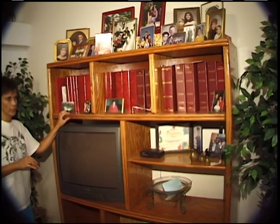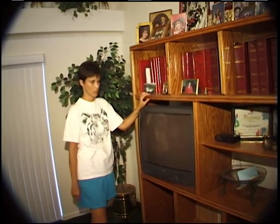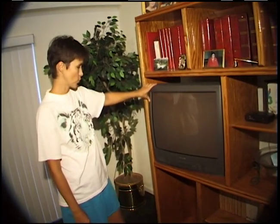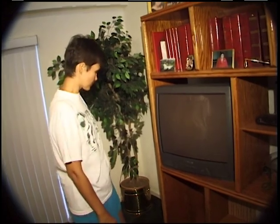Solid oak. We bought it a couple years ago at Oak Furniture, Oak Street, along with your desk unit in the office. We're going to go see that in just a minute. And this is a, what size screen? It's a 26-inch Philips. 26-inch Philips TV.